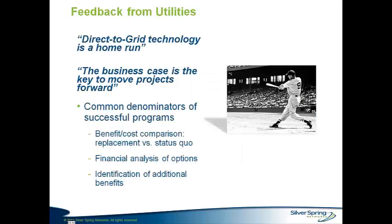Since we introduced the Director Grid solution last year, I've had the opportunity to meet with many utilities to discuss the solution and how the technology could benefit their current or future DR programs. And the feedback from these engagements has been overwhelmingly positive. Utilities really love the technology, and they feel it addresses a true unmet need in the market, and they're eager to work to move forward on projects with us.